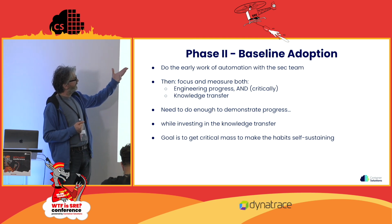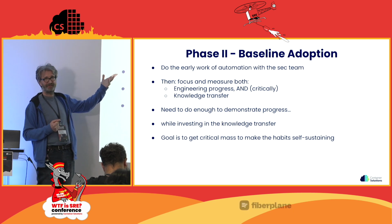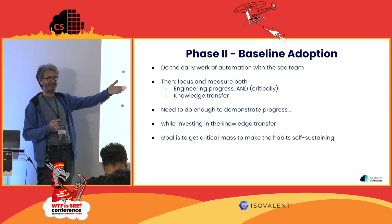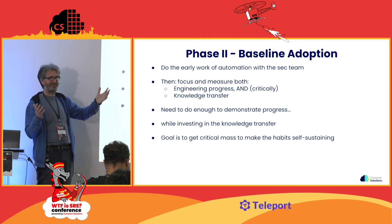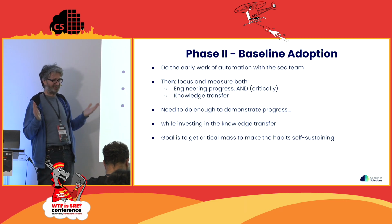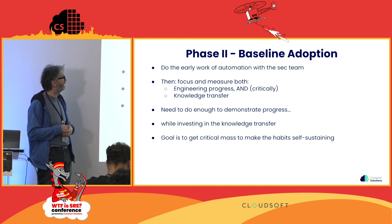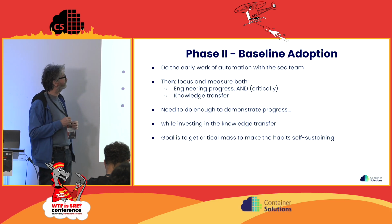And you've got to measure both the engineering progress and the knowledge transfer, because if you just do the engineering, as I say, you can build something for them, go away, and then they don't know what they built. I spoke to a company recently who'd spent an enormous sum on a machine learning project, and the consultant went in, built the thing, went away. And they just said, we don't know how this works at all. We have no idea what's going on. So knowledge transfer needs to be measured and tracked.